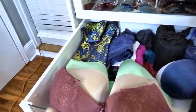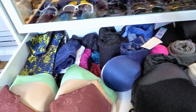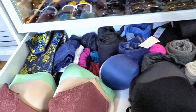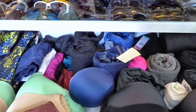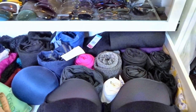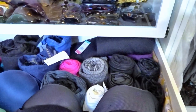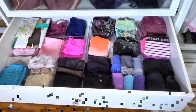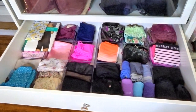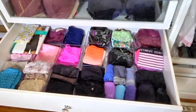And so in this drawer we have some of my bras, corsets, bralettes. Those are some of the little pads that come out of the bralettes, and Lord knows I do not need them. I have some shorts that are rolled up there, and over on this side are some leggings, and in the very back, those are some of the thicker winter leggings. Okay, and so in this drawer are my panties, thongs, boy shorts, etc.